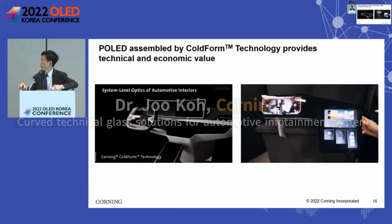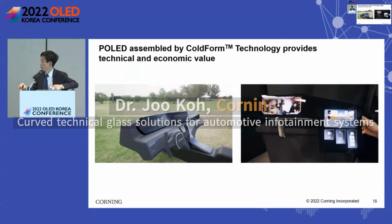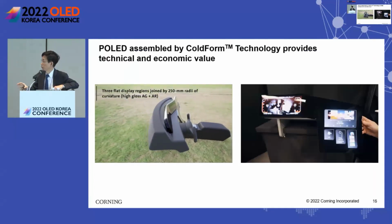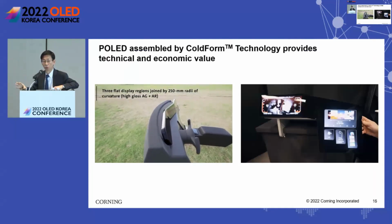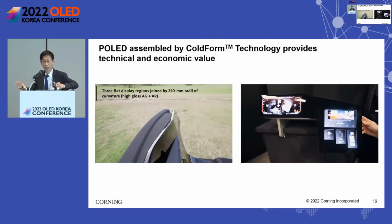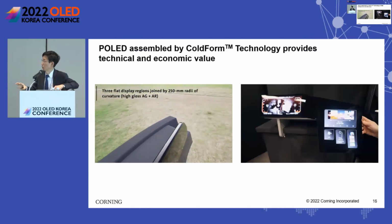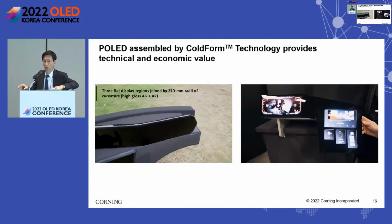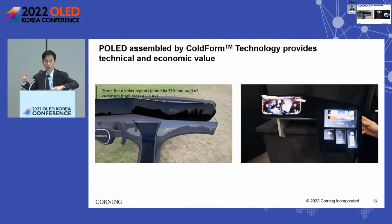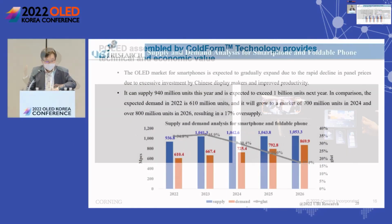Of course. Here is another example of how Corning provides value from the beginning. It simply shows Corning's rendering capability. Rendering may not be too familiar to you, actually. You are pretty familiar with the rendering capability. When we receive the design from the car designer, OEMs, or automakers, we can try to see.